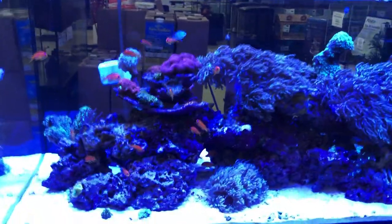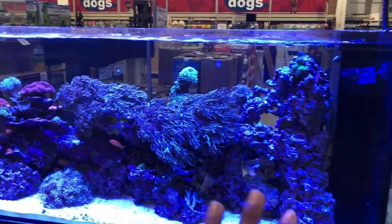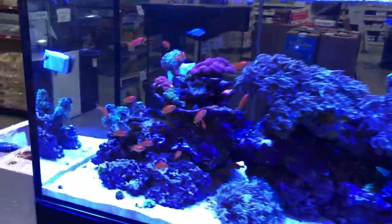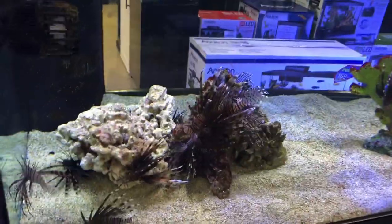Wow, guys, the saltwater tanks here are so, so beautiful. This is way out of my budget, but this is a beautiful saltwater tank. This is an amazing setup. They got a whole school of fish. They look so happy here. Oh my God, no way.